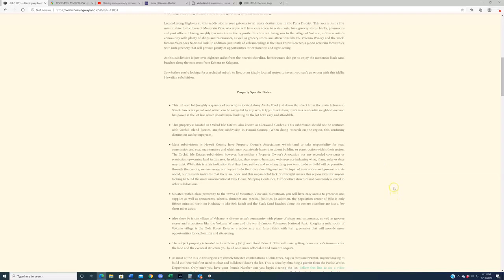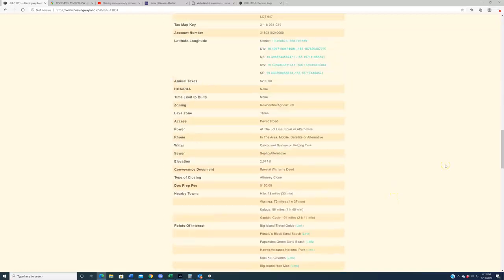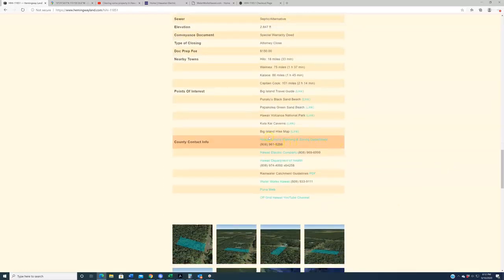So point is, if you do have questions, call the zoning office. We, of course, have their contact information down here. Where they at? Hawaii County Planning and Zoning. Call them, say, hey, I'm looking to buy some land in Orchid Isle Estates, aka Glenwood Gardens, not to be confused with 27 other subdivisions that have the almost exact same name.